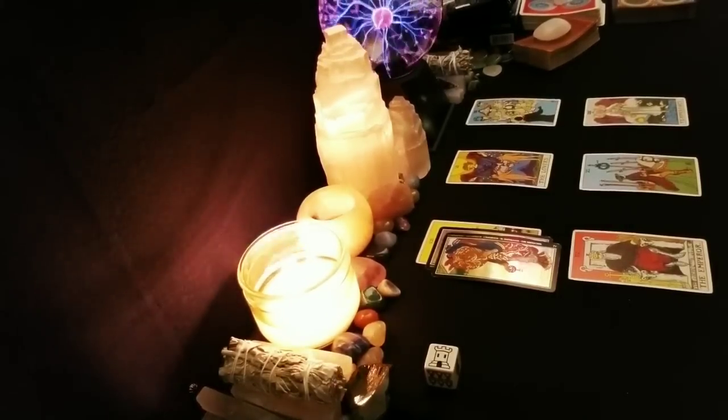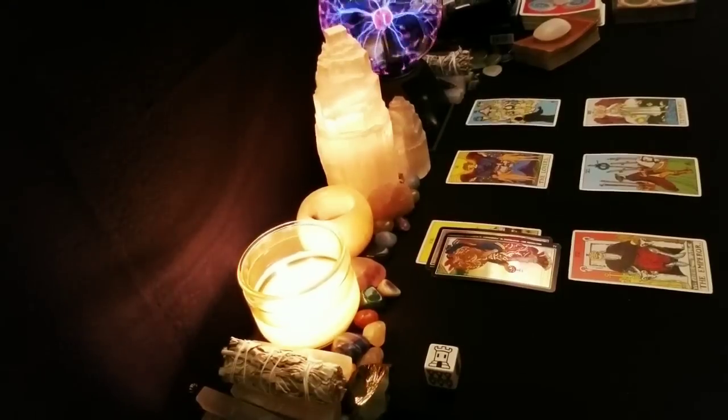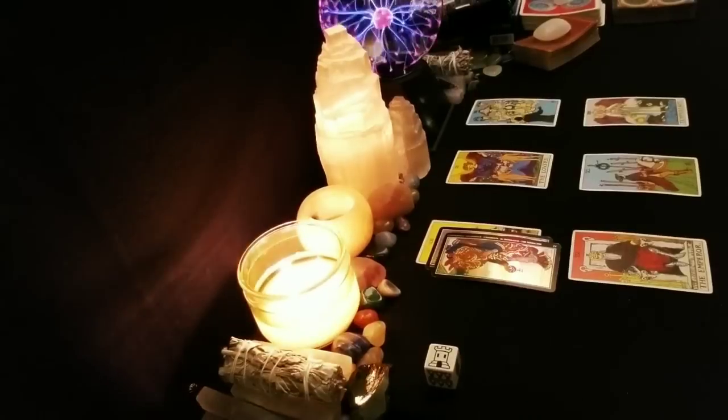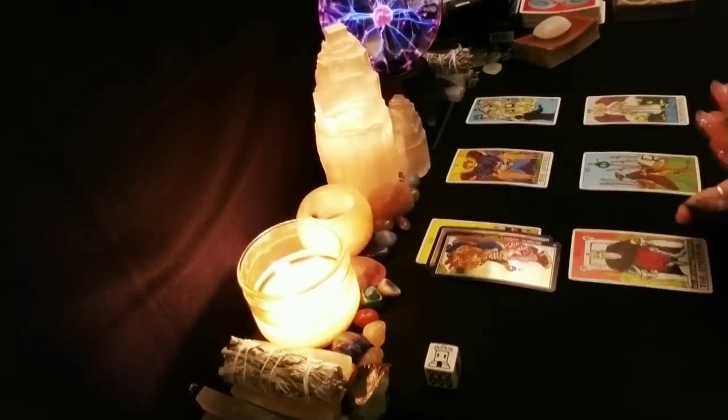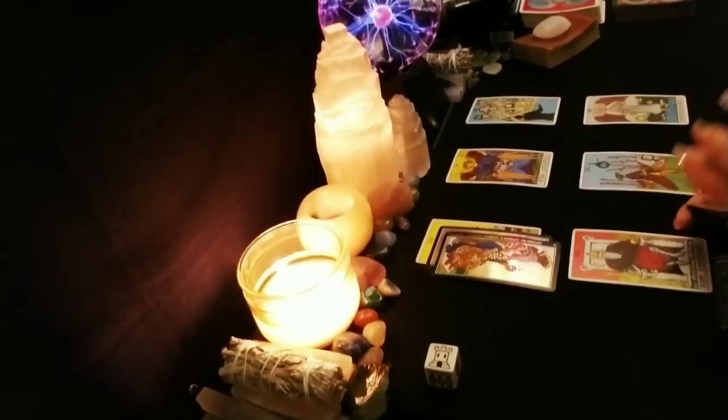And the Emperor in the reverse is someone who's being egotistical and controlling. Also, you hate giving up your power, but abuse of power, lack of structure. Let's find out more. Clarify the Emperor in the reverse, please.